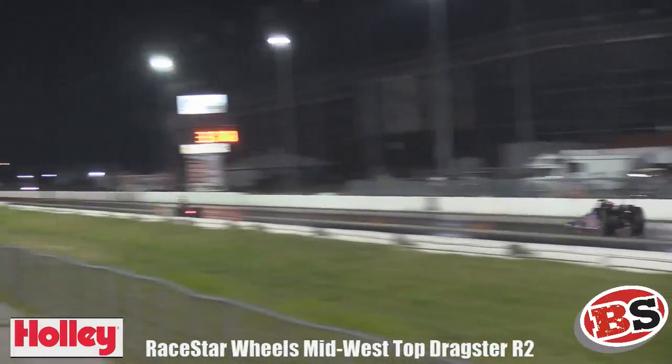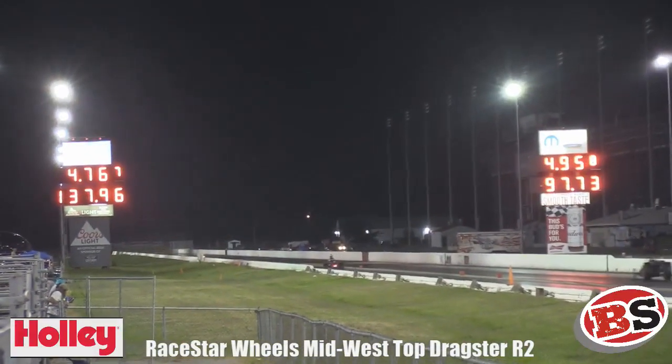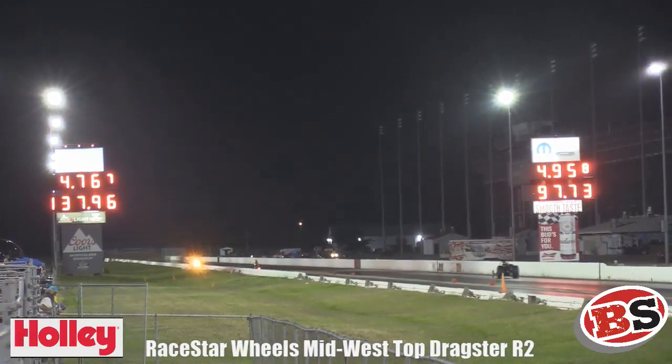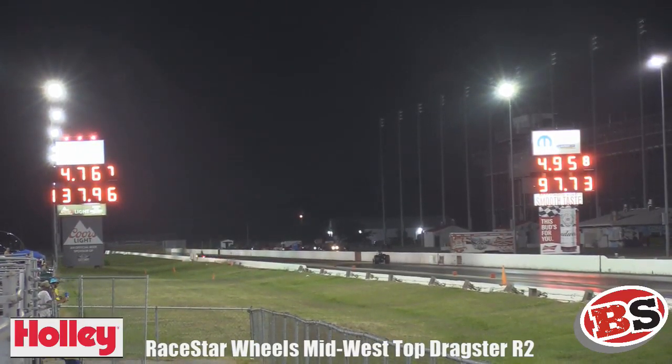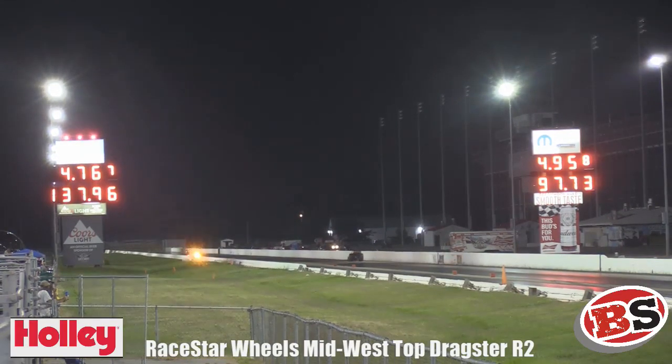Oh, there's parts and something flying off to the right side. That wasn't good. 495 on a 378, and Philip Oakley had something break on that car. I saw parts almost ricochet off of the starting wall and or the opposite wall and come back.